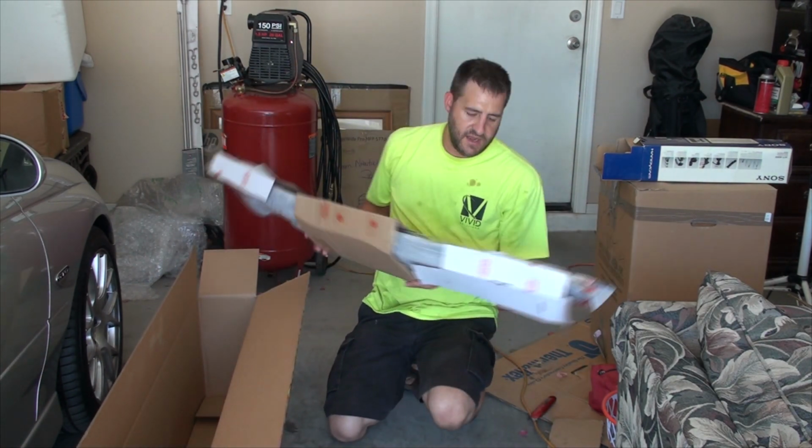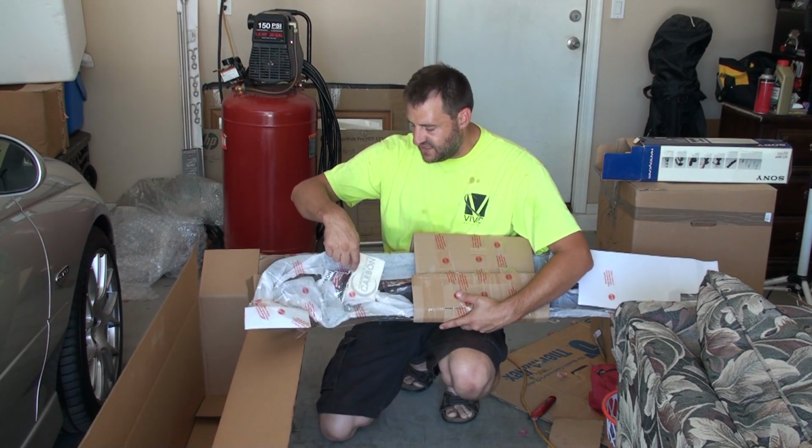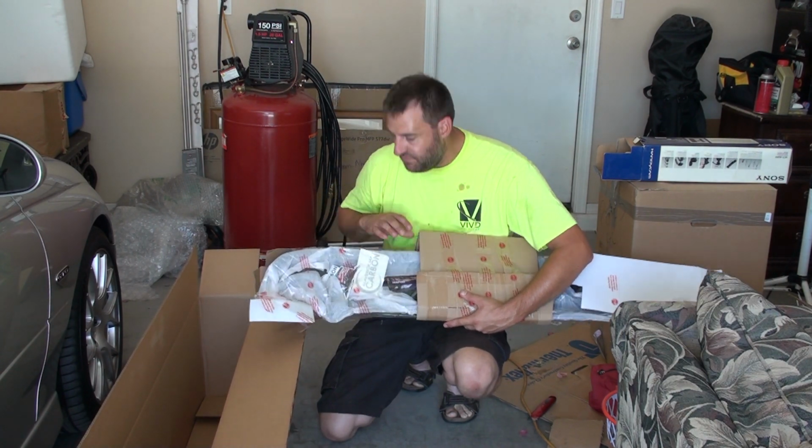So we got standard shameless advertising. We got Mavman stickers here. We got a whole different one with a GTO on it. Looks like some sort of pamphlet inside.